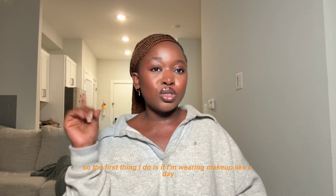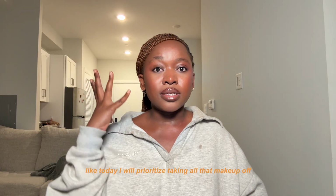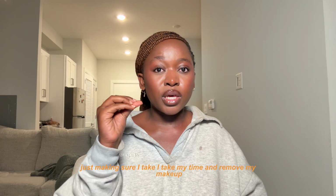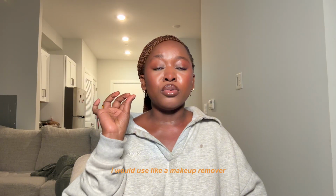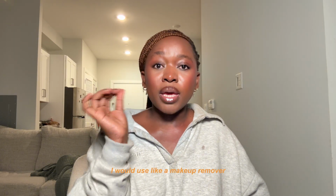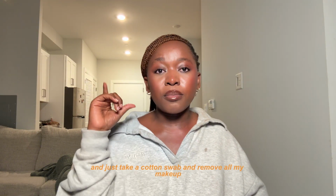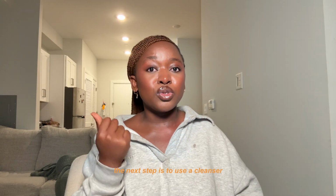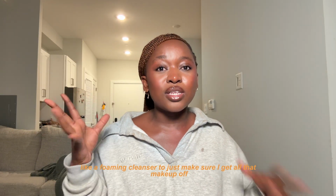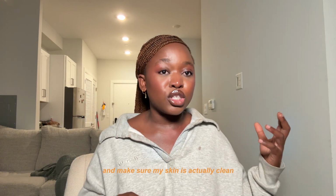So the first thing I do, if I'm wearing makeup like a day like today, is I will prioritize taking all that makeup off, just making sure I take my time and remove my makeup. I would use a makeup remover and just take a cotton swab and remove all my makeup. I use the Garnier micellar water to do that. The next step is to use a cleanser, like a foaming cleanser, to just make sure I get all that makeup off and make sure my skin is actually clean.